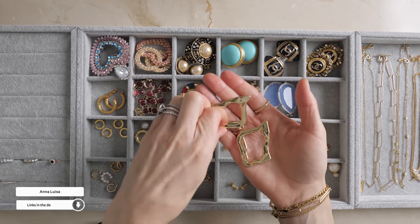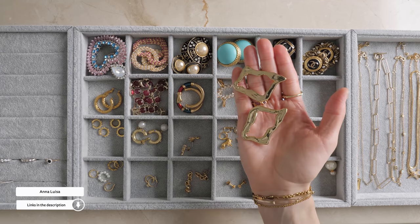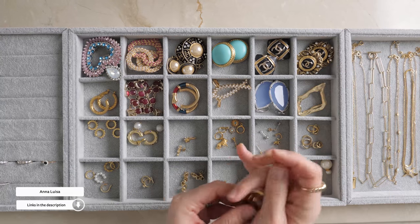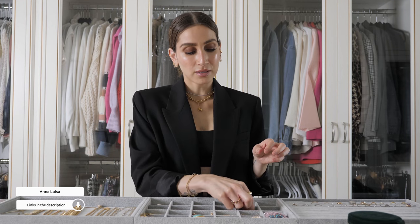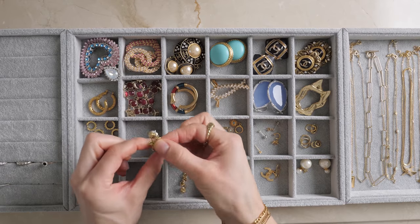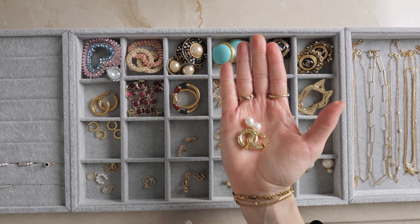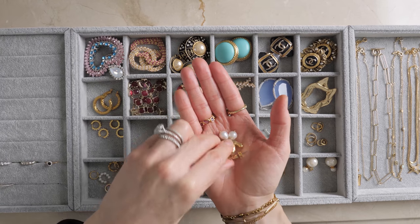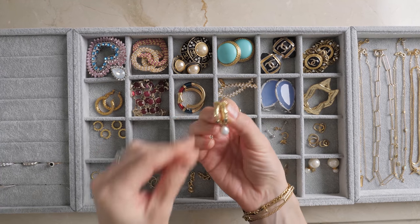This is one of the first pieces that I received from Ana Luisa. These are square hammered earrings that I think are so unique and so cool, one of the pieces that made me fall in love with them. This is another Ana Luisa pair that I'm obsessed with. It's another one of my favorites. These are genuine freshwater pearls and they have these little colored crystals in them that make them look so unique and so special.